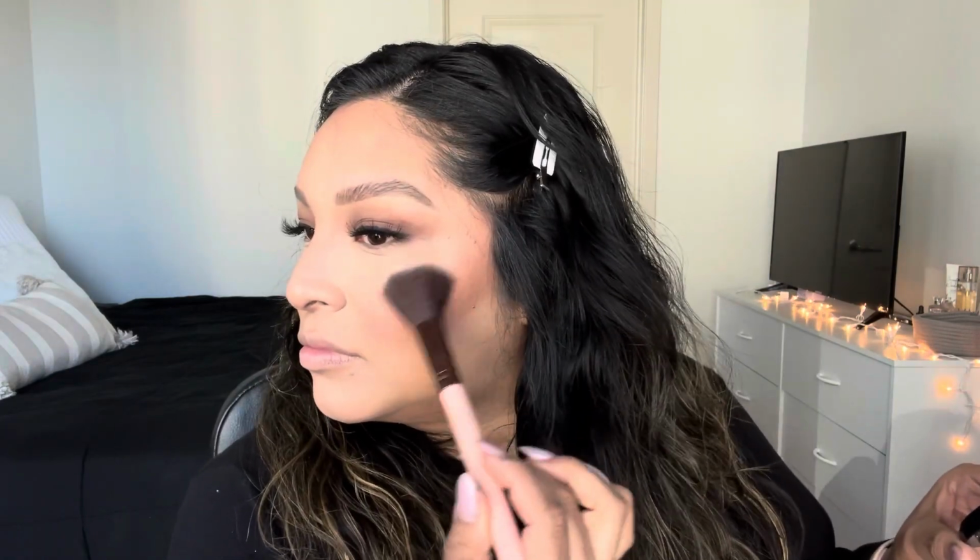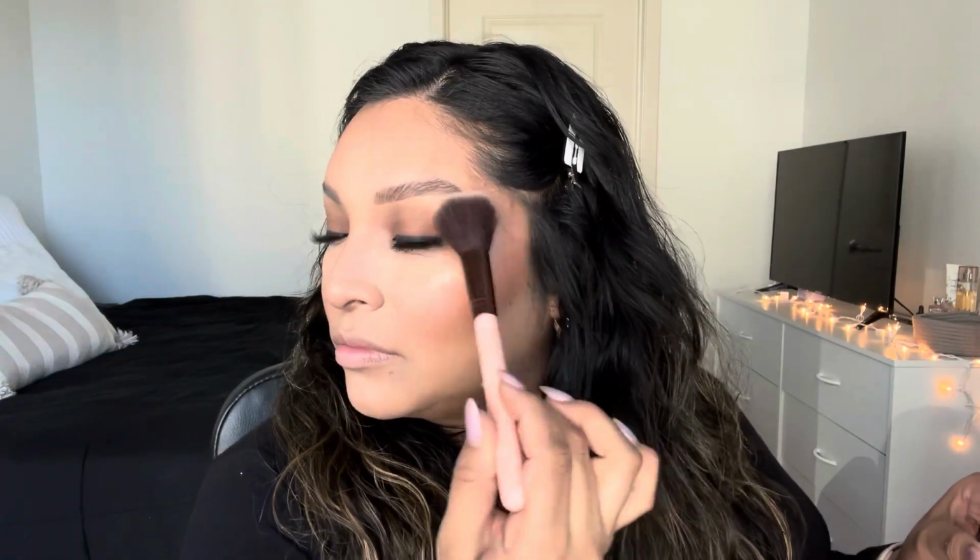First one we're gonna go in with is Soft and Gentle by MAC. Gold Digger from Artist Couture. This is a diamond glow powder. I'm gonna go over top of that.